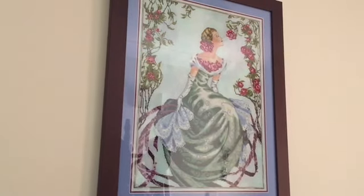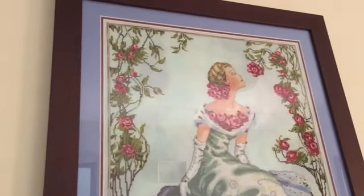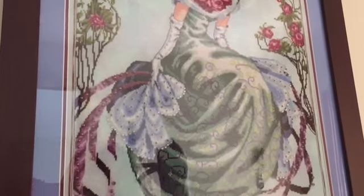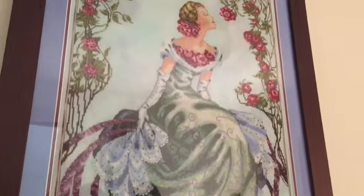So here is Lady of the Mist all framed up. I'm sorry about that glare, there's not much I can do about it. But there she is. I'm so pleased with the way it came out. Really nice. And then Under the Moonlight.